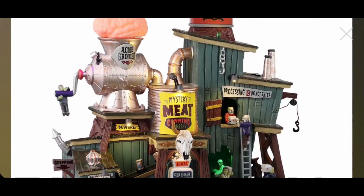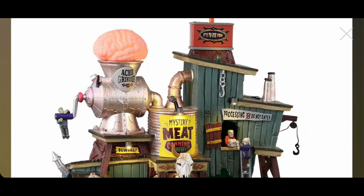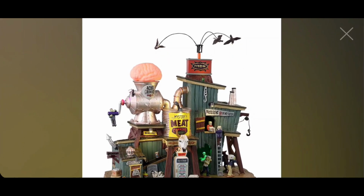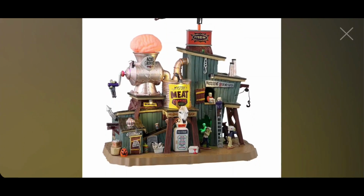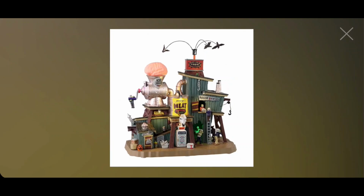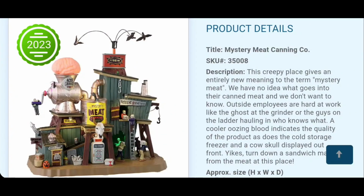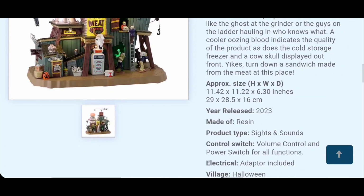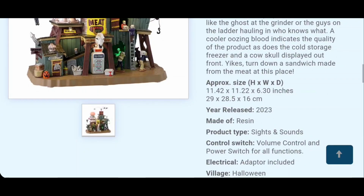Let's see. This guy could possibly move, but again, I'm not sure. I haven't looked at the video, and I'm sure the video will show what it does, but I haven't looked at it yet because I wanted to just look for myself first. Yeah, this piece is just super unique. I love it. I can't wait to see it in person. So here's the description, the SKU number. It's made of resin, part of Sights and Sounds.